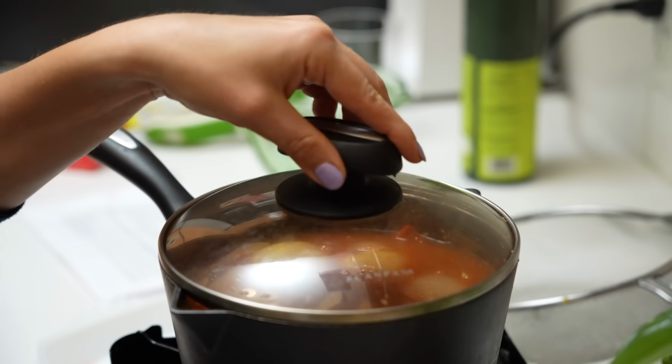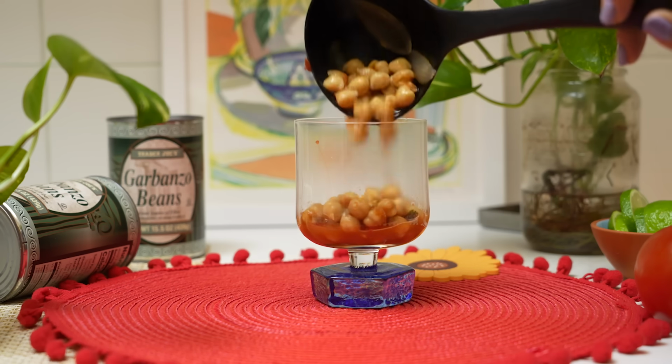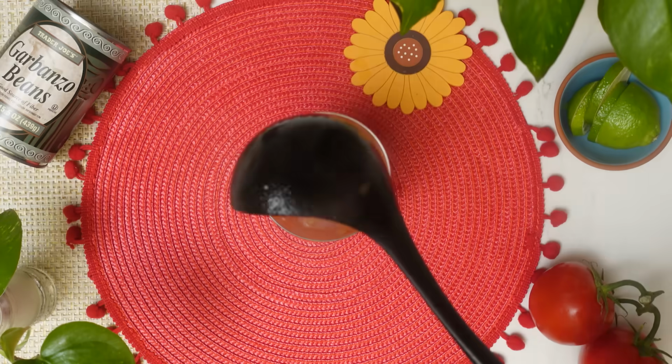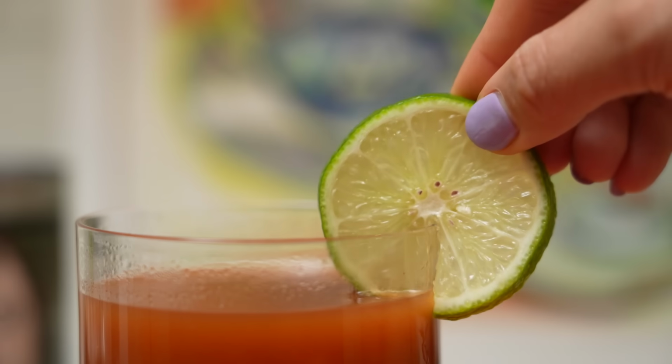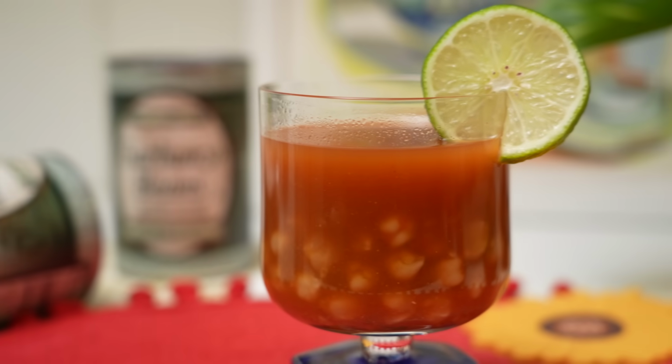I think everyone should try it because it's a new way to have a simple plain ingredient like chickpeas. It's a new way for everyone to try, and I think everyone will actually like it if they give it a chance. And I hope you all do.